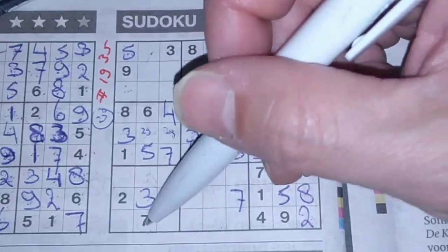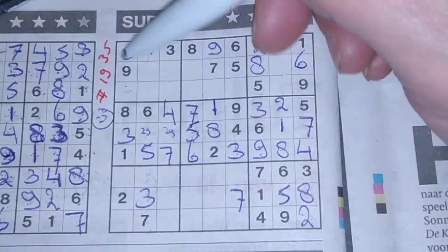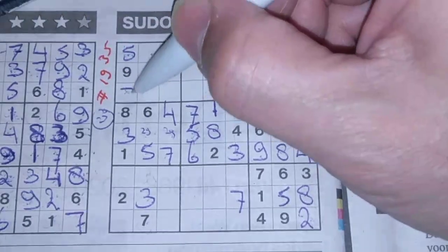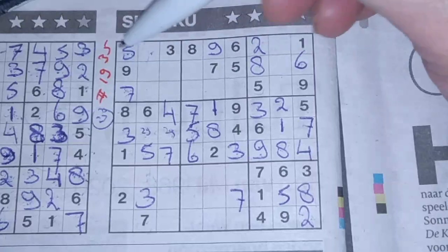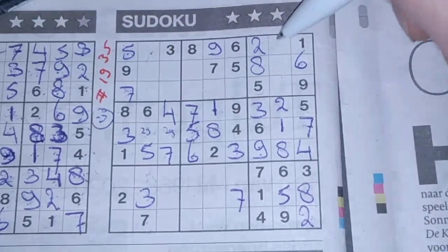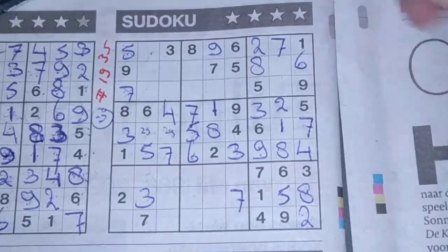7 in this column, 7 in the second column. So in the first column, the only place for a 7 should be there. 7 in this row, 7 in the second row. So in the first row, the only place for a 7 should be there.